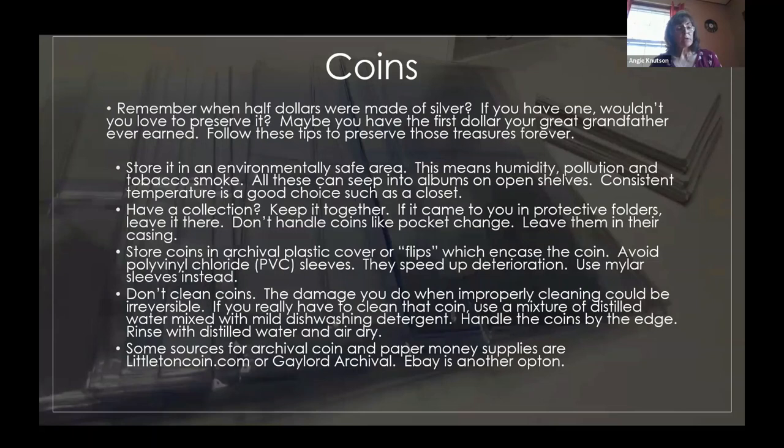Coins, my husband collects coins. He's got some old ones. Do you remember when half dollars were made of silver? I had all those, and being a little kid, I thought, if I send this to the bank, they'll store it for me for free, and then I can go get it back. Not realizing that if I give those half dollars to the bank, I'm not going to get the original half dollar back. I just thought they'd give me back the exact money I gave them. So don't put them in the bank like I did when I was 5 years old.